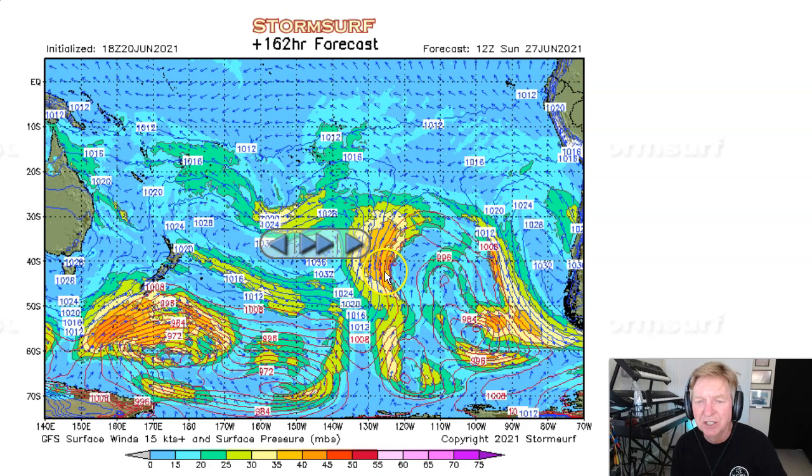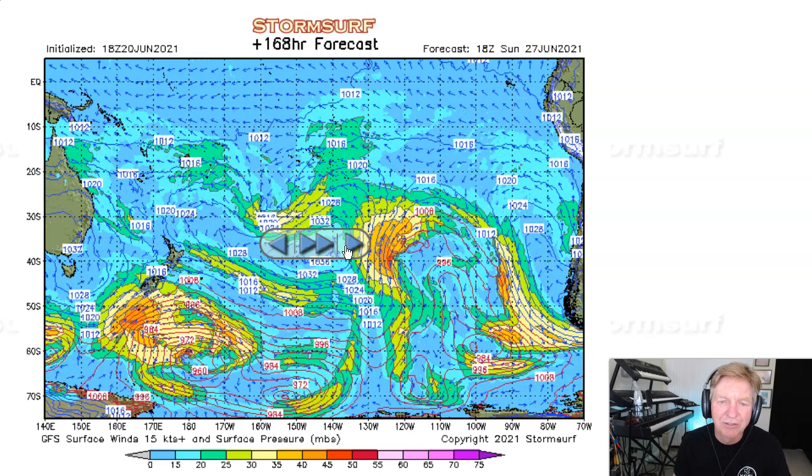As we get into Sunday morning, here we go. Remember when the two branches of the jet merged? Well, a week from now on Sunday, 35 to 40 knot fetch. I mean, that's good for maybe 14 second period swell, but well to the north, up at like 35 south, aimed well at California, Mexico, Central America. You get the idea.